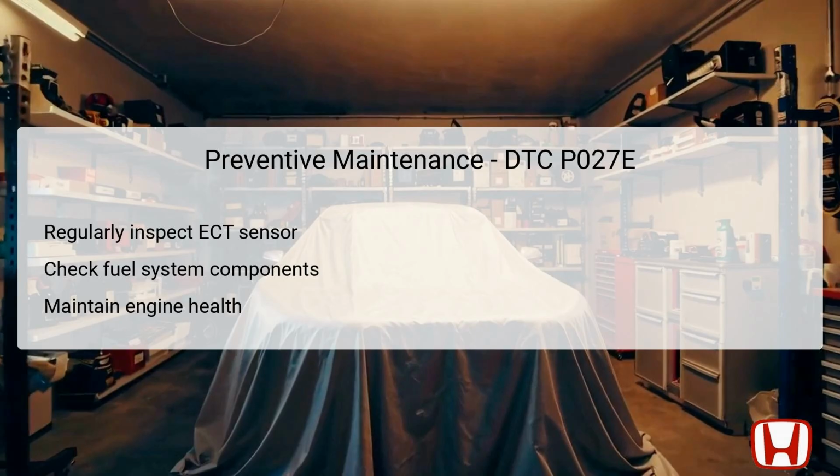Additionally, reviewing the integrity of fuel system components, such as fuel injectors and pressure regulators, can identify wear and tear that might compromise performance. Maintaining overall engine health through frequent oil changes, air filter replacements, and coolant flushes positively impacts engine efficiency. Keeping the exhaust system in check can also prevent performance-related issues that contribute to DTC triggers. A proactive maintenance schedule not only enhances vehicle performance, but also extends the longevity of critical components.